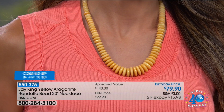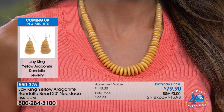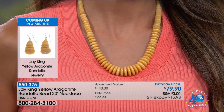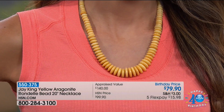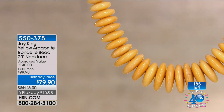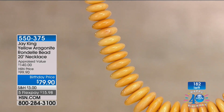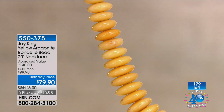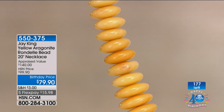Yeah, I was attracted to this color, and if you didn't know better, you would think it was butterscotch amber because it has that same color, and this is the natural color of it. It's very, very rare that you find anything this clear in color where there hasn't been some kind of treatment done to it. This is the natural color, the natural material. Yeah, and that's the beauty in it. So you know you're getting something that's the natural material.